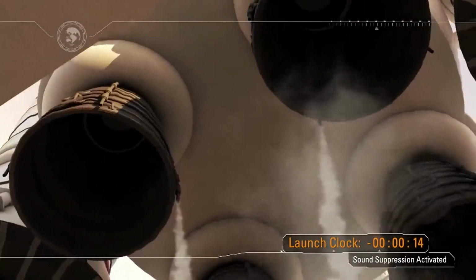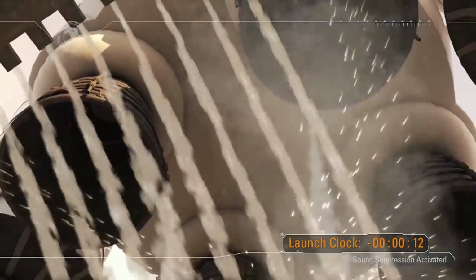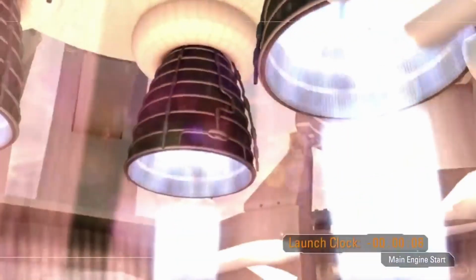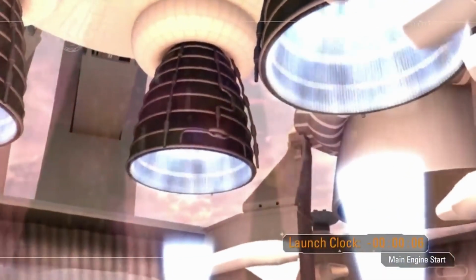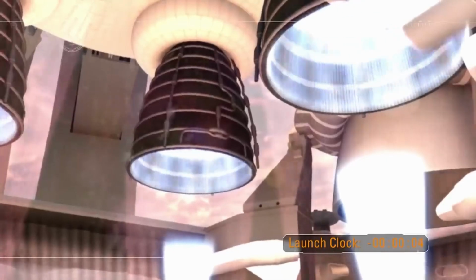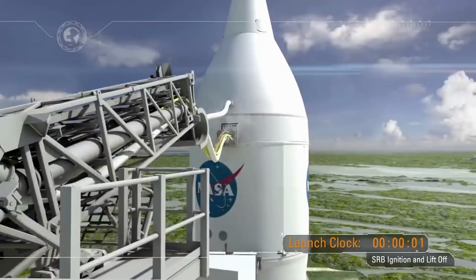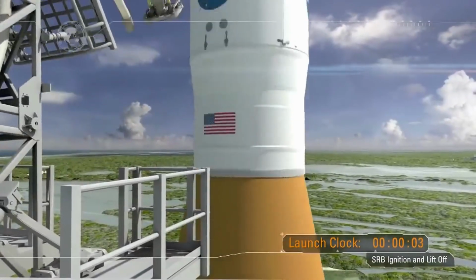At T-15 seconds, sound suppression systems are activated, cascading water into the flame trench to dampen the acoustic shock. As the core stage engines achieve full throttle, shock diamonds appear. At booster ignition, the flame trench is flooded with fire. At first motion, all umbilical arms are retracted and the rocket clears the tower in just seconds.